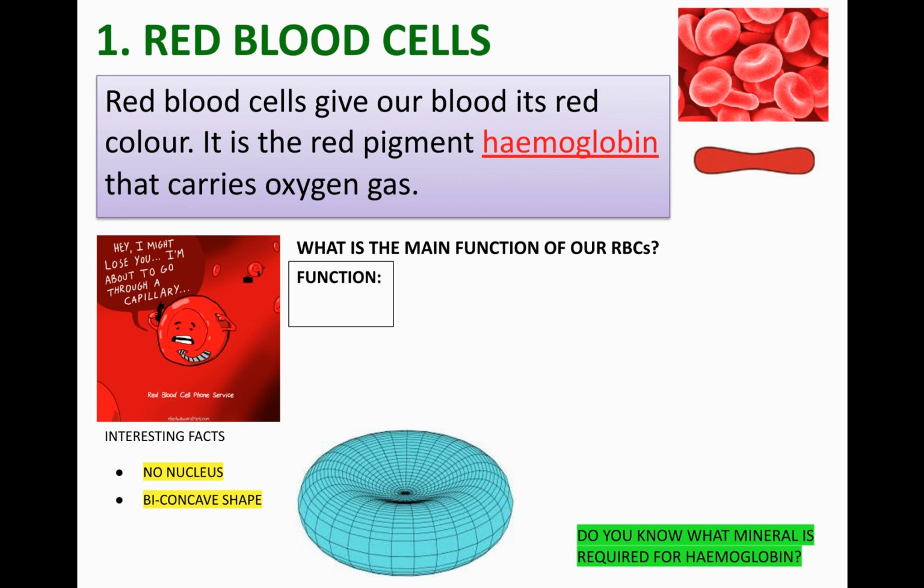So the red blood cell, of course, is really important. It's transporting oxygen around our body to all of the cells of our body. And remember, 100 trillion cells in our body need oxygen all the time. So these little red blood cells are vital.